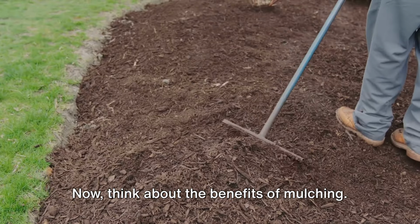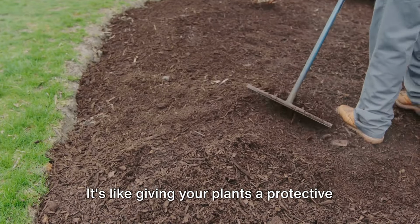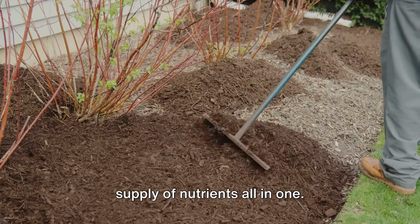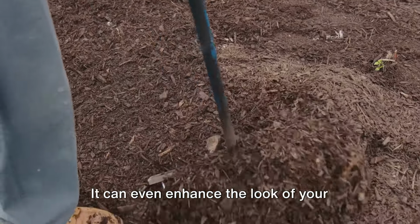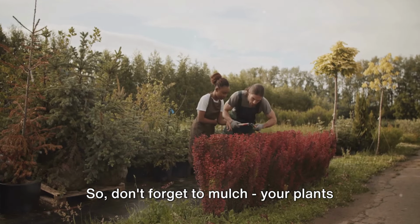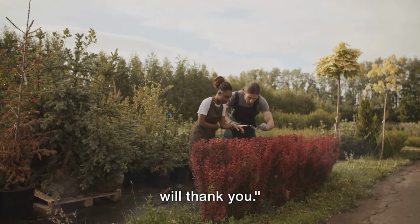Now, think about the benefits of mulching. It's like giving your plants a protective shield, a cozy blanket, and a steady supply of nutrients all in one. It can even enhance the look of your garden, adding a neat, finished touch. So don't forget to mulch. Your plants will thank you.